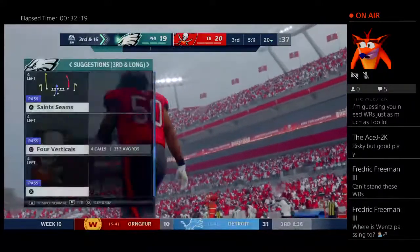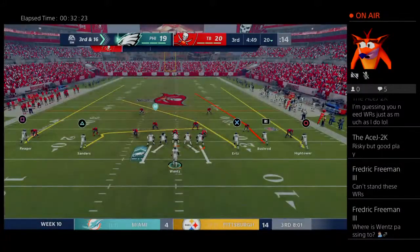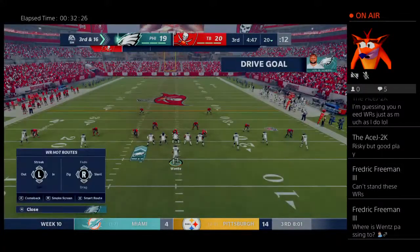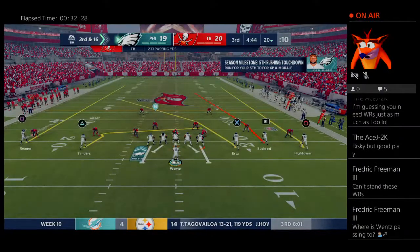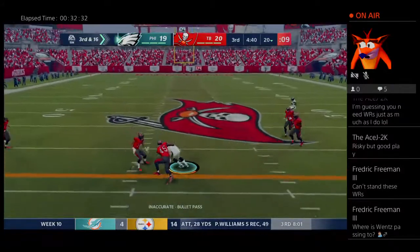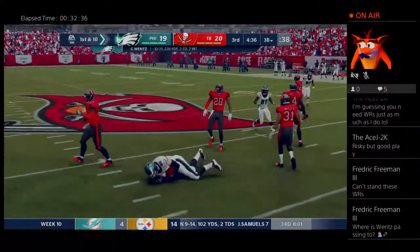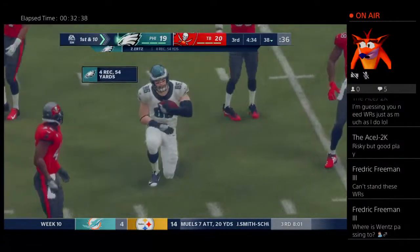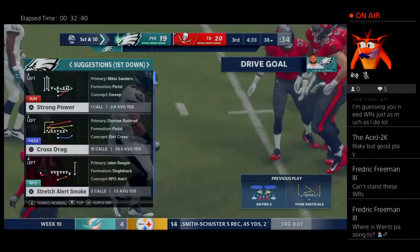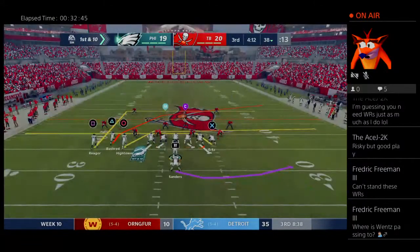It's a loss of 7. And now it's 3rd down. Now Wentz. And he finds his tight end. It's Ertz. And he is going to have an Eagles first down as they're able to get the 3rd down conversion. That was no 3rd and 2. That was 3rd and 16, but they get the conversion anyway.